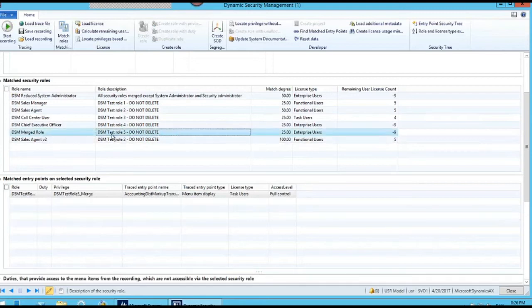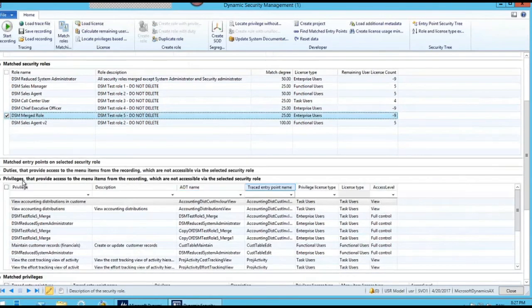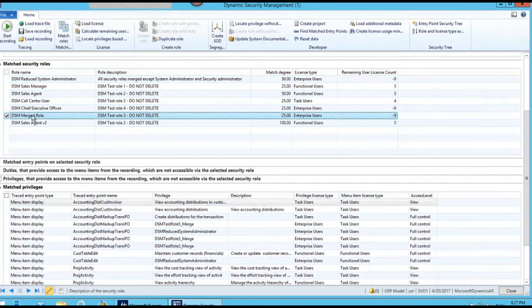Otherwise, you can construct a new security role based on an existing role here. So you can select a security role, and then you can open the privileges that provide access to the menu items from the recording, which are not accessible via the selected security role, one of the absolute longest labels in AX, but it makes sense. You can do it both with duties and privileges, by the way. And then you can simply select privileges to add, and we only show you the privileges relevant in connection to the recording. So these privileges grant access to the menu items from the recording, which the role doesn't. So you can simply select a role here, select a privilege, and then you can create a role. So you extend the accessibility of an existing role.